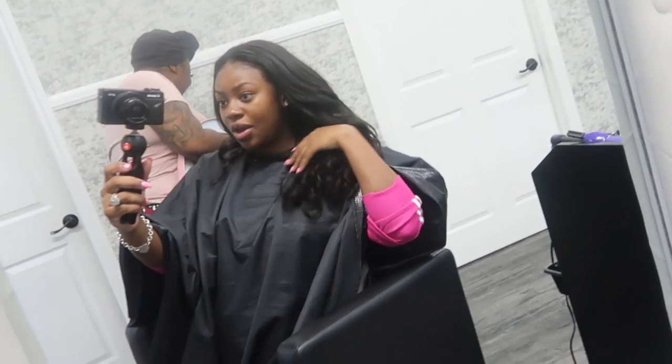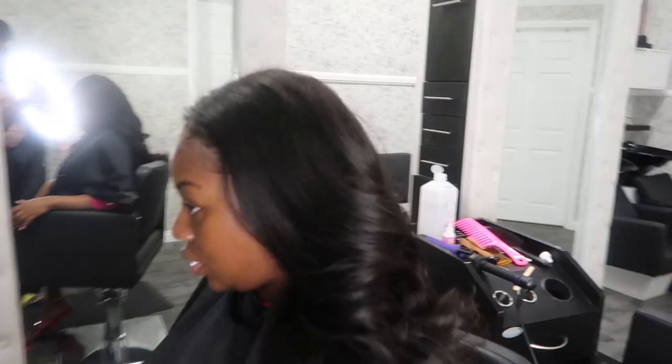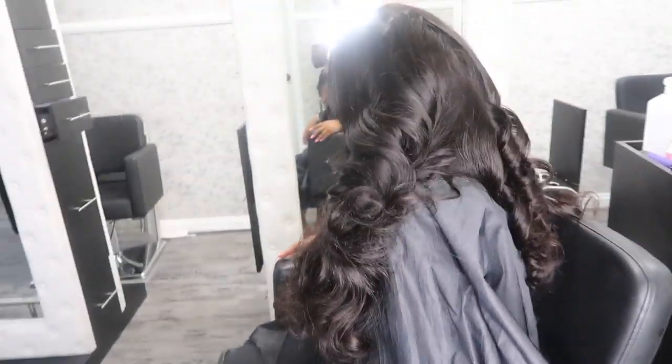We opted to keep the hair in its natural lengths. We did not do any layers or anything like that, and she definitely was able to slay and achieve a nice look with minimal product. She didn't put much product on the crown of the head or on the curls, which was fine with me because I'm pretty good at styling my hair at home.